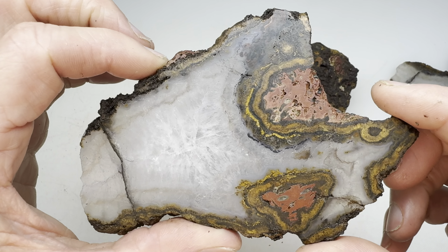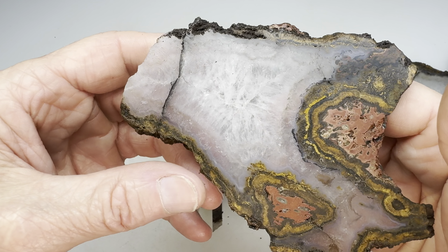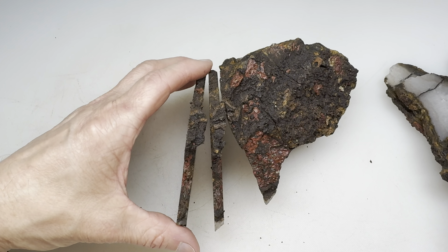Well, more of the same. Looks like a giant fracture right there. I'm surprised that piece did not break off. Well, that host rock there is actually interesting looking. You can see there's some of that light blue chalcedony down there. Plenty of fractures though. Not liking that. Okay, next slab.